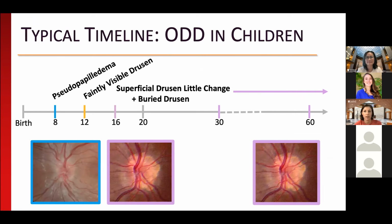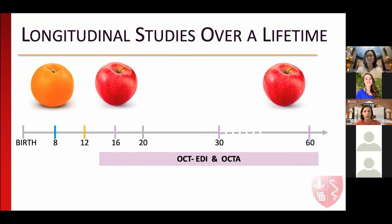So here's our patient on the left. Prior studies have chronicled the appearance of visible optic disc drusen, and we have learned that the hyperreflective lines may be precursors to new drusen, and that FOMS are common in pseudopapilledema without optic disc drusen. More studies are needed to understand if my patient will truly be the patient who has only the growth of her drusen in her child and teen years, and then some stability afterwards, or will she be the one who will continue with progression? So what we need are longitudinal studies over time.